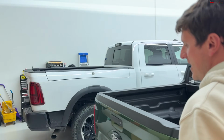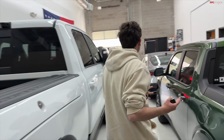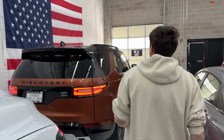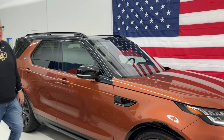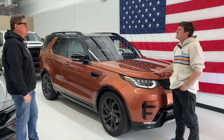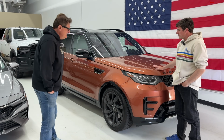Well, I don't hate Land Rovers. In fact, I love them. But historically, I haven't liked the 5 very much. But this one's a pretty cool color. It's like a burnt orange. Look at this. Yeah, this is the hero color from that program, and they've gotten affordable, quote unquote. Yeah, what'd you pay for this one? $25,000. No, sorry, $21,000. The crazy thing is, $21,000.